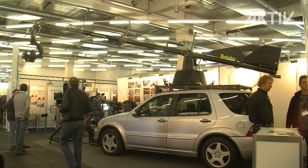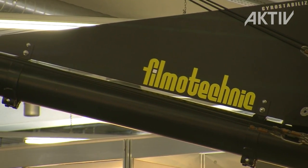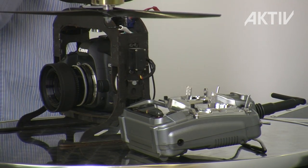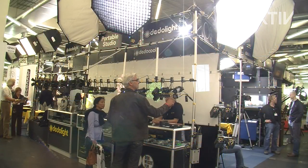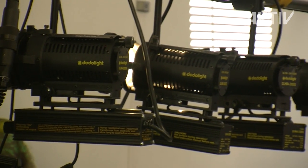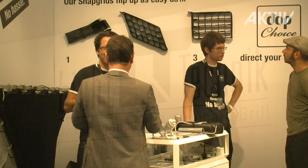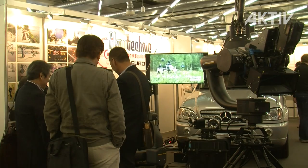The gyro stabilized camera crane from Filmotechnic Europe and the Multicopter from Cam Pilots in the Camera Support and Grip category, the Cinemonitor HD 3D View Evolution from Transvideo, and Engineering Panora from Dito Weichert, and LT Skylight from Licht Technik Hagenbach and Grill. A special award for a clever idea went to Dopchoice Snapgrids from Dopchoice.